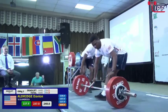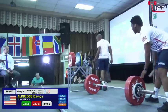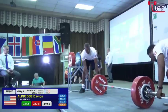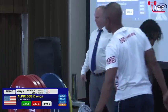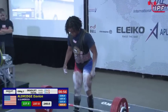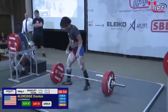So that's going to put Tamura at second, and then Satake's going to be our world champion, and this is going to give Davion an opportunity to take a deadlift gold home. Now it's only 2.5 kilos over his personal best as well, so it's quite within reason. And why not take a shot? He had a bad start to the day, and he's turned this all around.